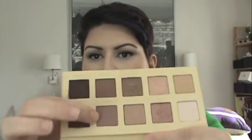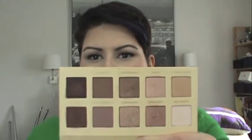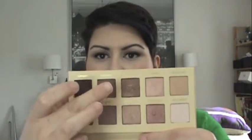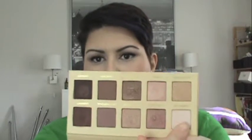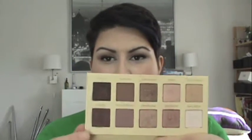Then I used a combination of these two mattes in the crease. The more mauve one is Unconditional, and this one is Unspoken. I've just blended those together. And I would wear this one by itself. This is Uncensored. It's a great all over one shade look color. Every single time I use it, I blend everything out with this because, again, I'm so pale. It's called Undercover. So I've used all of them, but primarily the ones I just pointed out.